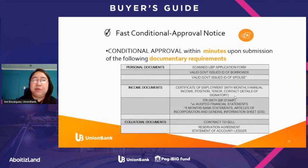So like I said earlier, we do it fast. We provide conditional approval within minutes upon submission of the initial documentary requirements. We only need three documentary requirements. You need your personal documents, of course, your income documents, and then your collateral documents.